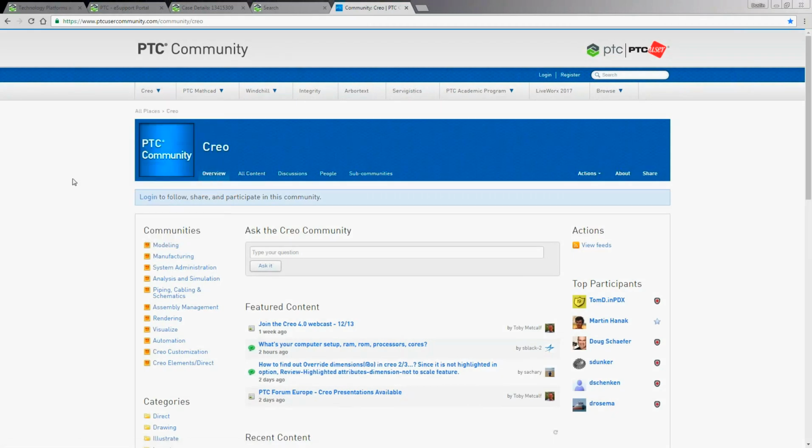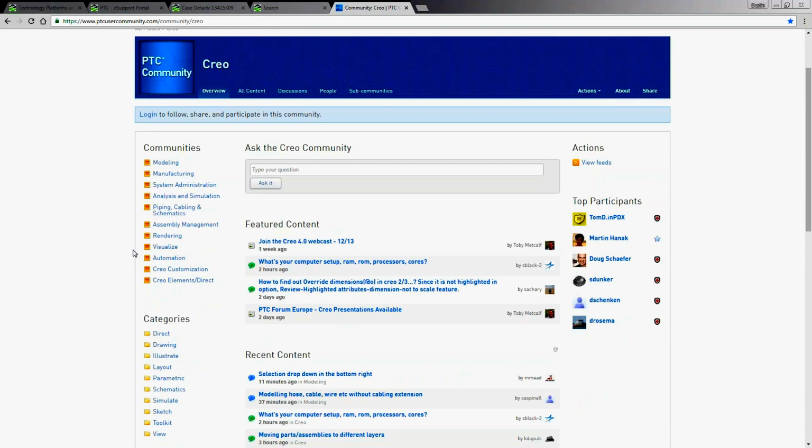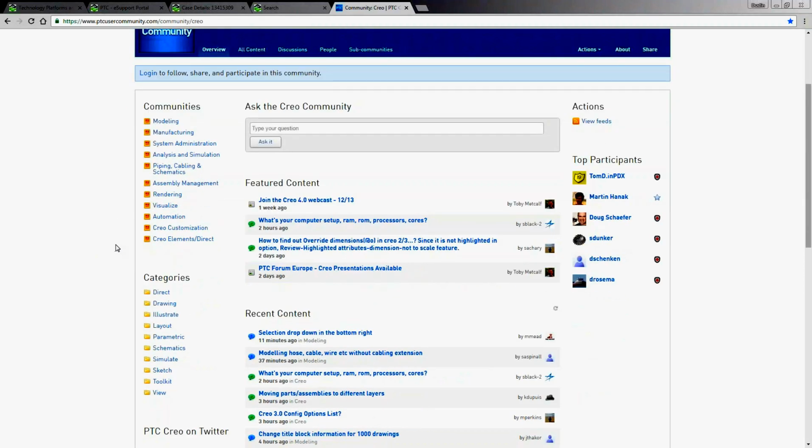So on the community, we'll go to the Creo page. And again, there's a whole bunch of different communities embedded into the Creo page, everything from manufacturing to advanced rendering to pipeline and cabling. You can look at the different apps inside of Creo, such as, obviously Parametric, Creo Illustrate, Creo Sketch, Creo Simulate. And from there, you can ask the community questions.